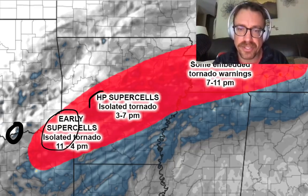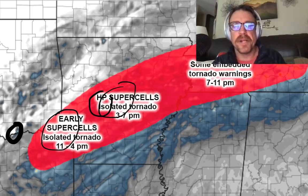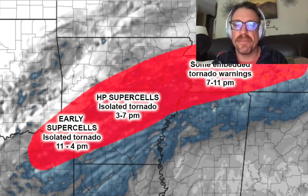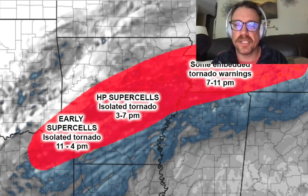And then just to the northeast of that complex, I do expect some renegade supercells to develop in central Arkansas. And those are then going to begin the process of transitioning to more of a QLCS, or quasi-linear convective system, a squall line with embedded circulations, embedded mesovortices, and tornado circulations possible.